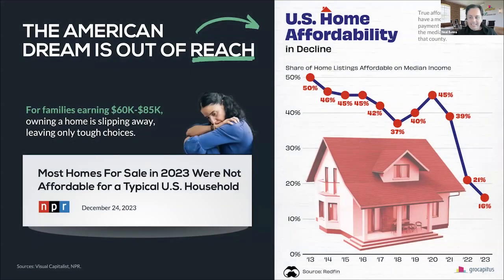And now let's talk about the impact that that gap has had. On the right, you can see that in 2013, right here, 50% of all home listings were affordable on a median income. So not perfect, but not bad. Now let's take a look at 2020. Well, that number was at 45% on the day before COVID. Now let's look at the last 4 years. And this is going to blow your mind. That number is now down to 16%. So only 1 in 6 home listings are affordable on a median income.